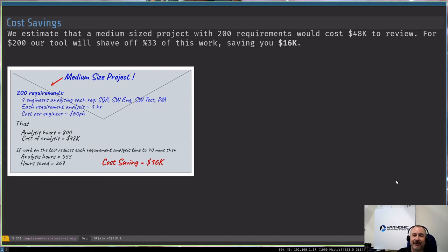We estimate that a medium-sized project of about 200 requirements would cost $48,000 to review. For a $200 investment, our tool will shave off 33% of this work, saving you $16,000. What I've got here is a back of the envelope calculation to explain this. If we take 200 requirements, give that to a review team of 4 engineers: software quality assurance, the software engineer, the software test, and the project manager. With each requirement taking maybe an hour to review.